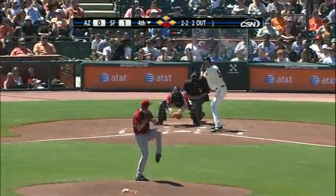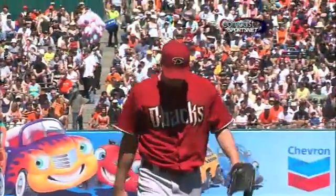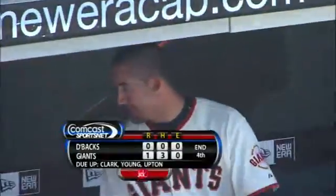We're going out there again. And it runs back in to end the inning. Giants pick up a run, draw 4, 1-0 San Francisco.